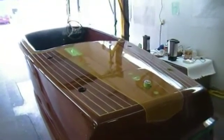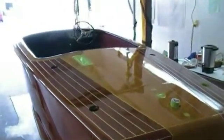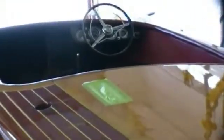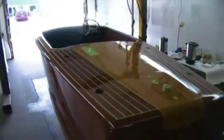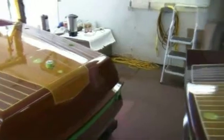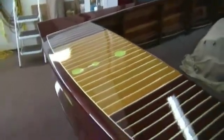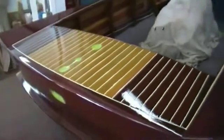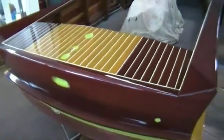This is not an endorsement, just a personal preference from Patricia. But she obviously takes a lot of time and care and does a beautiful job with the work she does. Produces mirror-like finishes on her boats. Let's pan around and we'll take a look at another of her works of art. Looks like it just came out of the showroom.